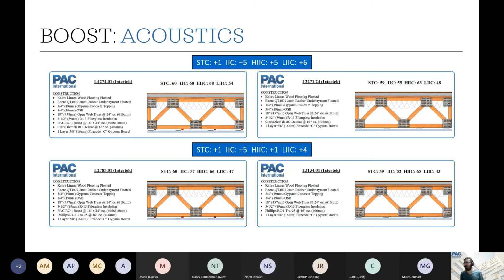So now what happens when we add the Boost to these? If we add the Boost to this assembly with the standard RC Deluxe, we get a 5-point improvement in the IIC rating, which is significant. A lot of times consultants will use 5-point increments as the different grades or levels of acoustical performance. So basically that 5-point jump in IIC takes you to another grade level of acoustical performance.